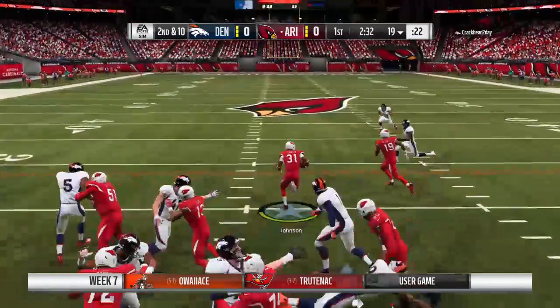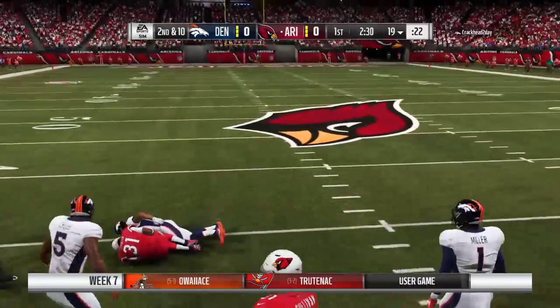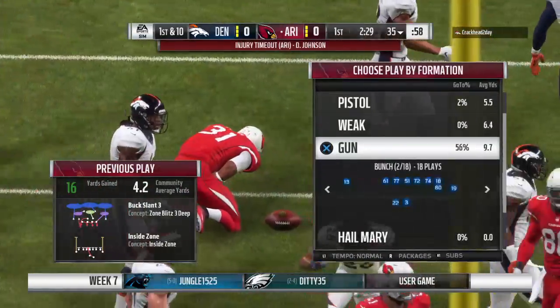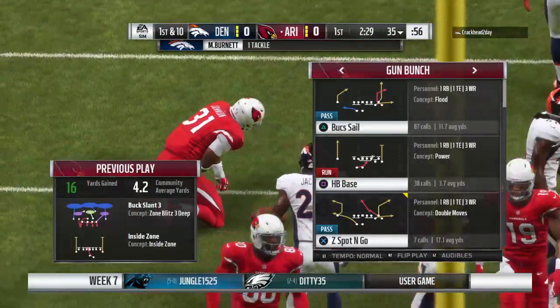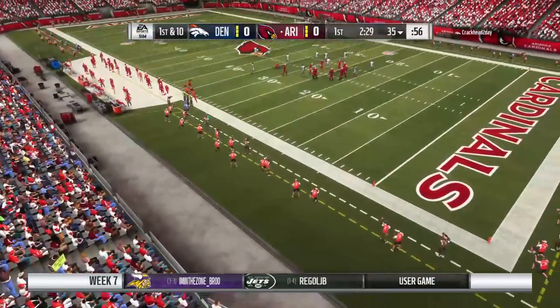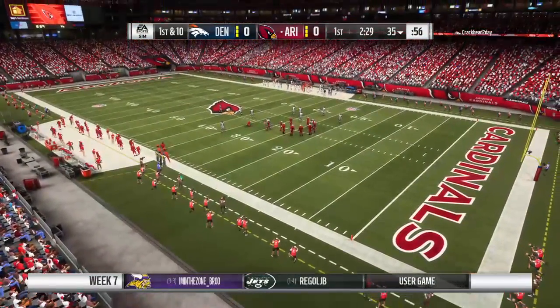A big welcome back carry for David Johnson, who almost missed all of last year. And up to the 35 before they're able to knock him down. Now we're going to get a stoppage here as we've got an injured Cardinal on the field. While the trainers take a look, we'll step aside.